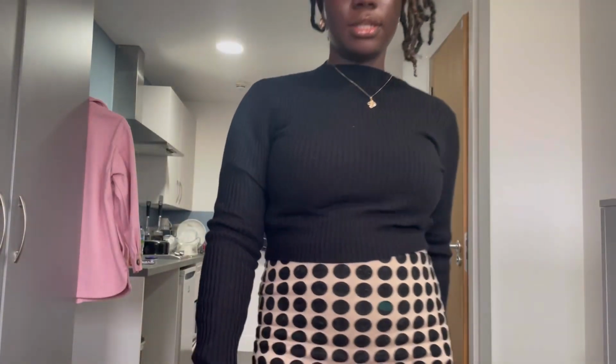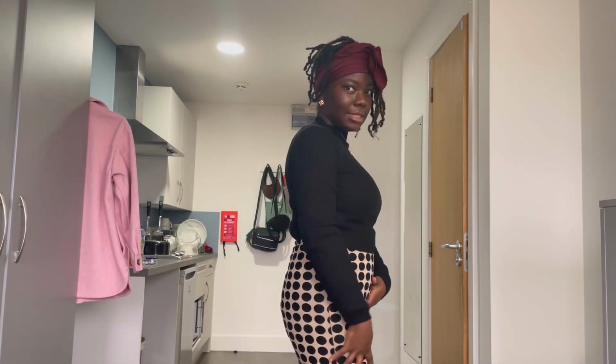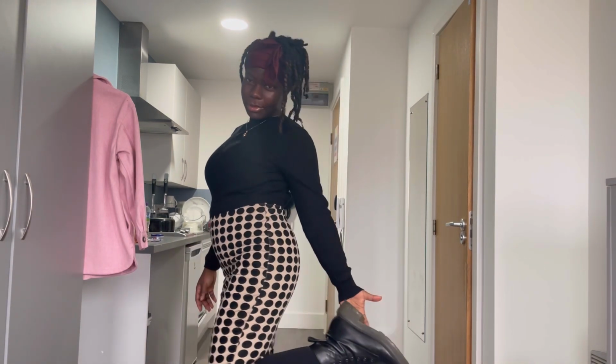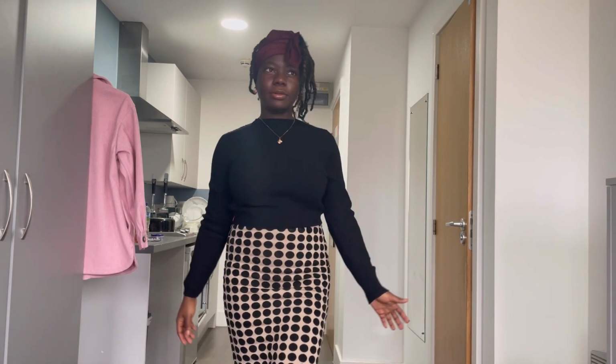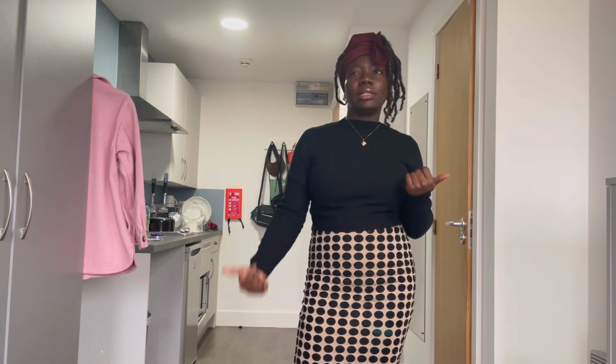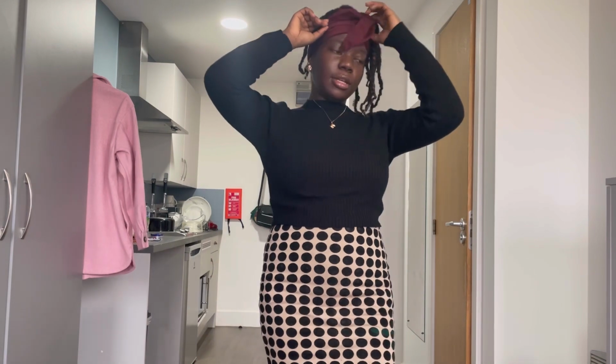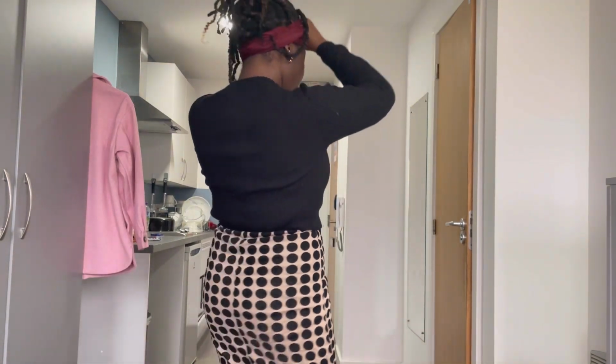So this is the outfit for today. A skirt with a top from Shein, skirt from Nigeria, Balogun Markets, shoes from Marks and Spencer, and tights from Nigeria. I'm going to be pairing it with this jacket, but first I need to remove my scarf.